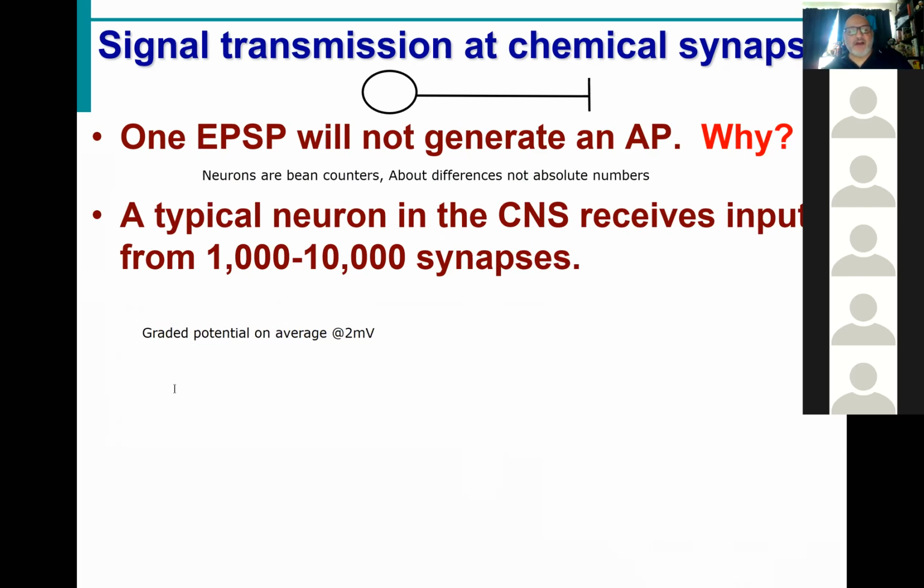Like I said, if this cell gets 5,000 excitatory inputs and then 5,000 inhibitory inputs, it's receiving a tremendous amount of information. And what is this neuron going to do in response to it? Nothing. Because the 5,000 positive are going to cancel out the 5,000 negative. They're accountants. If, on the other hand, I receive 7,000 excitatory and only 3,000 inhibitory, is this neuron likely going to fire an action potential?